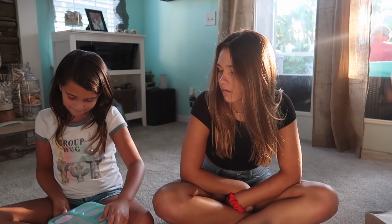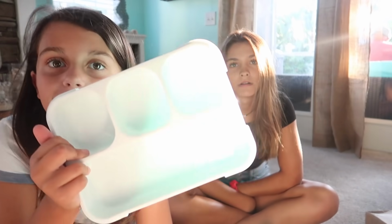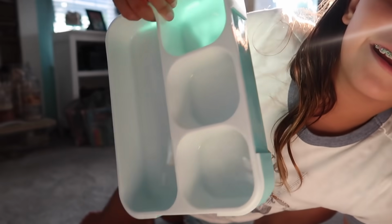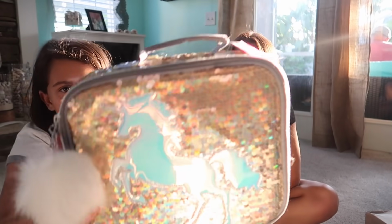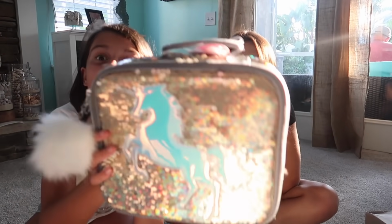The lunchbox thing. So you put your stuff, it's like separate, I guess. Keep your food from touching. It's like a separator, like this inside. It's just white. The lunchbox that the container thing goes in. And then I got pineapple for no reason. She got it with her birthday money.